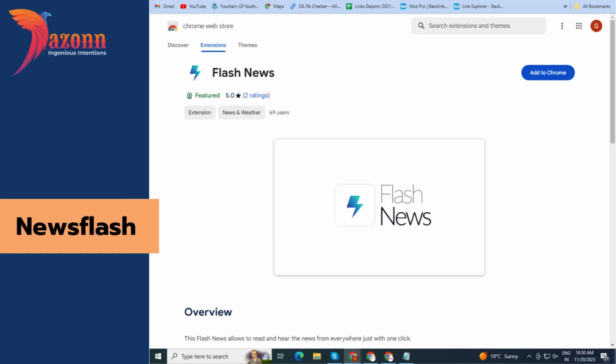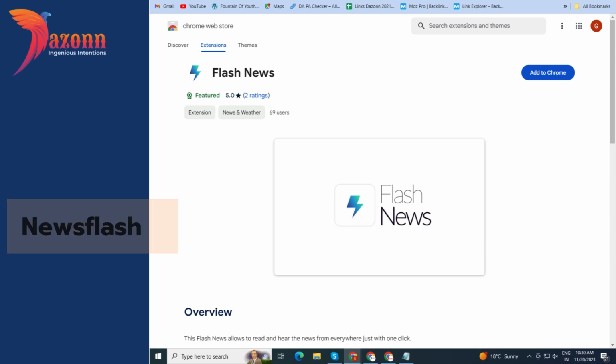Extension 4, Newsflash. Stay informed with Newsflash. This extension brings the latest headlines directly to your browser's new tab. Customize your news feed, stay updated on your interests, and never miss a breaking story. It's the news you want, right at your fingertips.